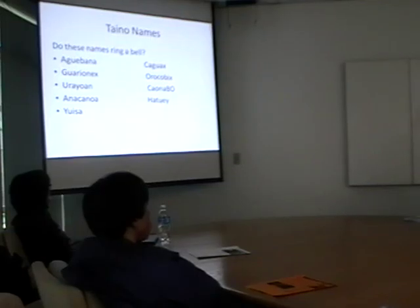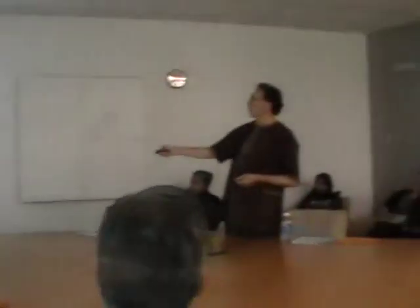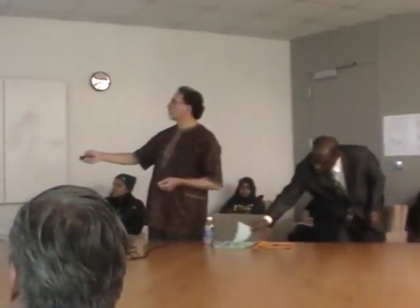He was the Indian who was captured in Cuba, executed by the Spanish government, burnt alive on a stake for not wanting to become a slave. What about these names? These are all the names. We don't have them in Puerto Rico today, but at one point we did.